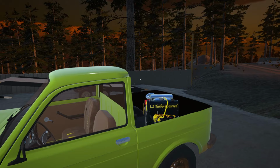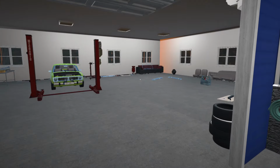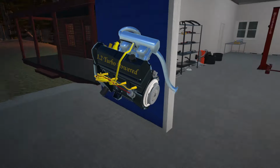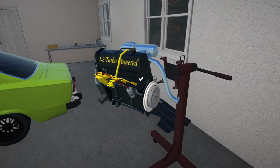Alright, so we are back safely at the house, and it is nearly getting dark, as you guys can see. Alright, so I'm just going to offload the engine and put it into the workshop over here, because we don't really have a car to install it into as yet.